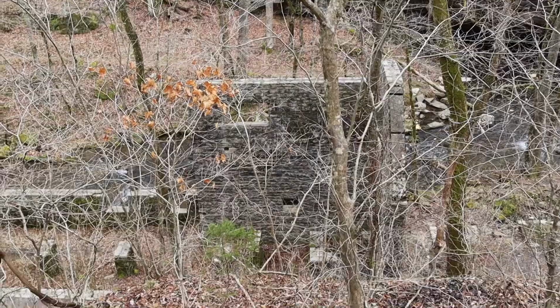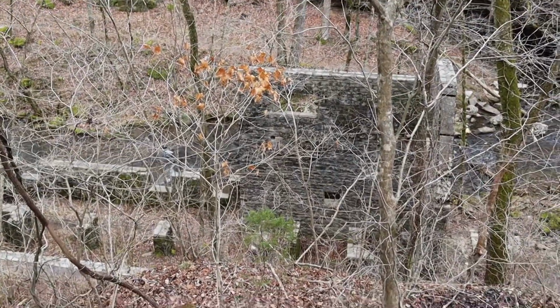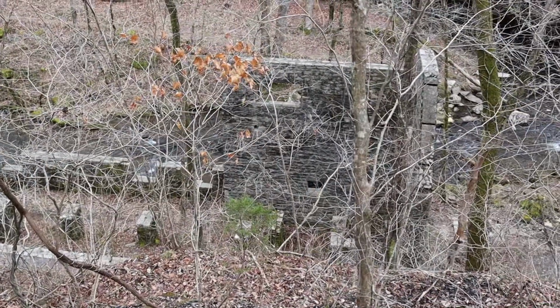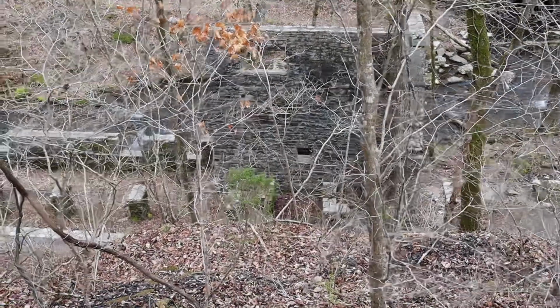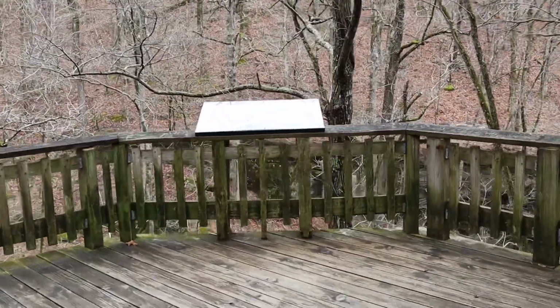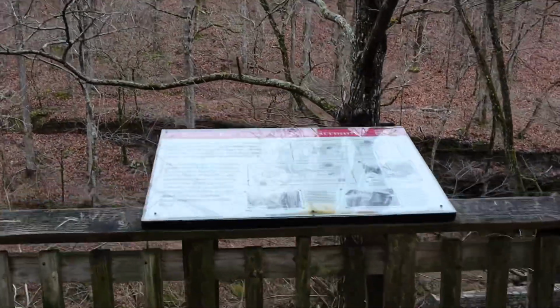Now, some of the trees are kind of in the way, but this is the old mill site right here. And they've left it in ruin so that you can come out here and still kind of get an idea of what it looked like sitting right on the waterway right there. That is awesome. And right out on this boardwalk, it has some information about the mill. So let's go figure out why the mill was placed right here and what it meant to this community.